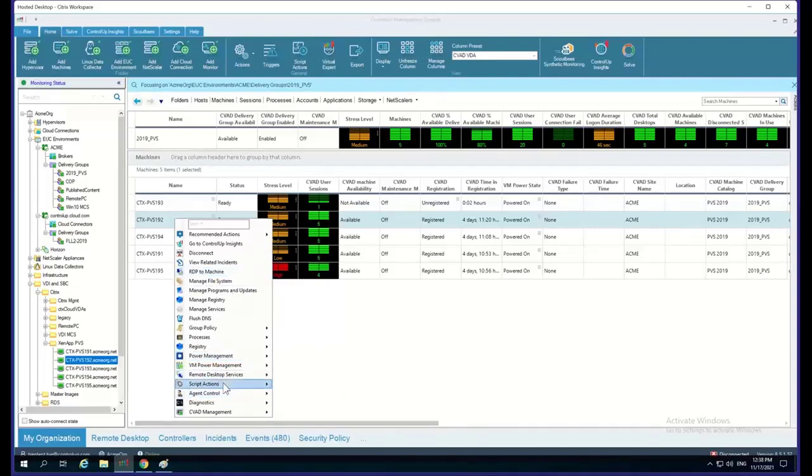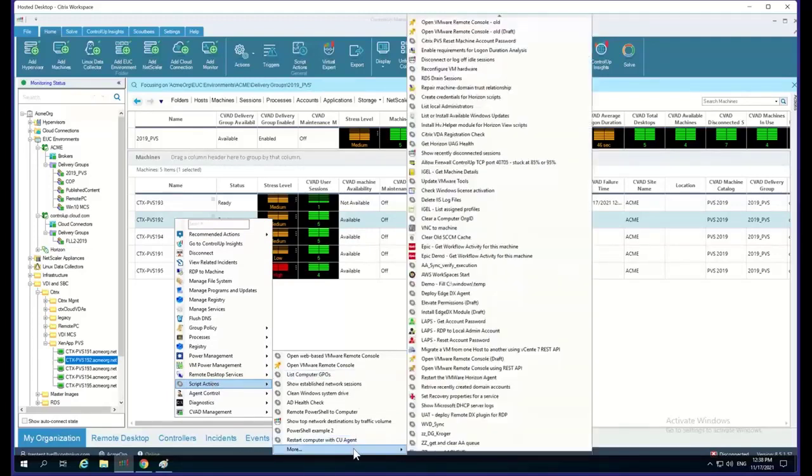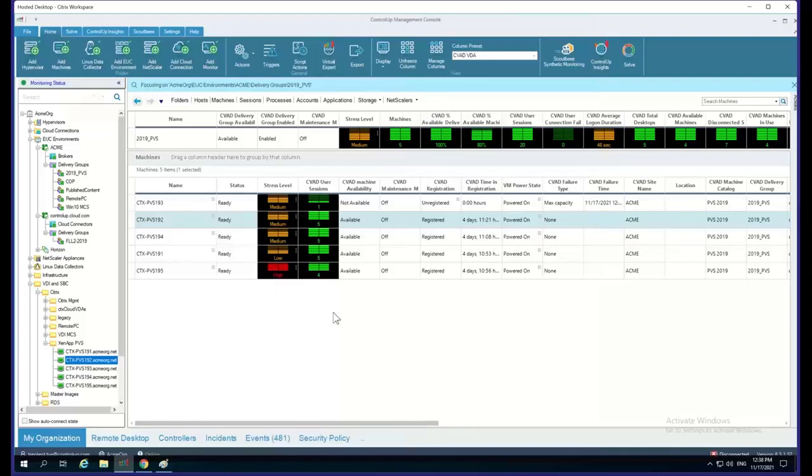We can RDP to the machine, or we can take a script action. Script actions allow you to take any data within the console, create a script, and pass that data as a parameter so that your scripts have context. That way you can actually do some really cool stuff with this. It's super powerful. It's one of my favorite features.